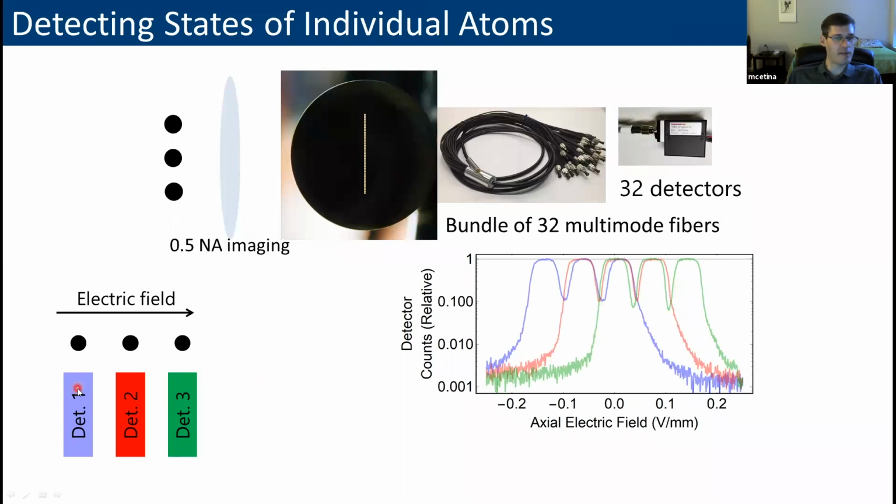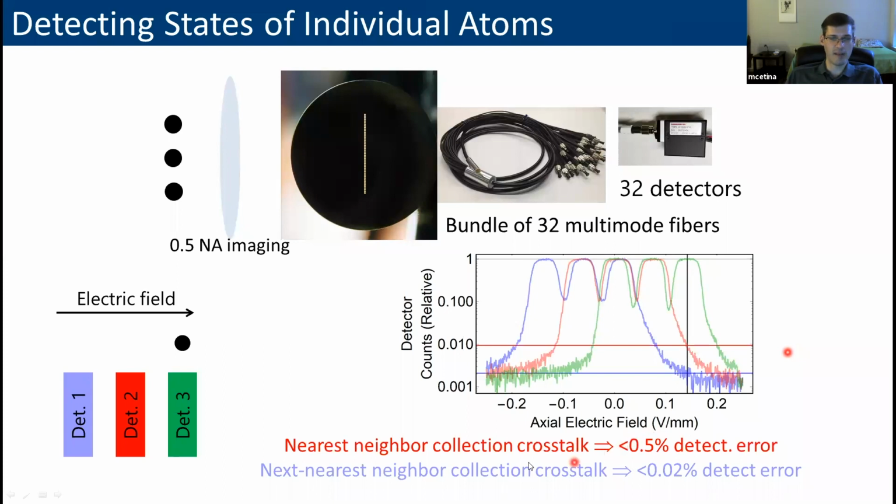And to check how well this works, we have an example experiment where we have 3 ions that we move using an electric field past 3 detectors. And we record the counts on each of these 3 detectors. And as we do that, we can obtain the photon collection crosstalk on the nearest neighbor channels and the next nearest neighbor channels. After thresholding, this corresponds to a state detection error with less than 0.5% crosstalk on the neighbors and 0.02% crosstalk on the next nearest neighbors. And some of this is limited by aberrations, which we can readily improve.